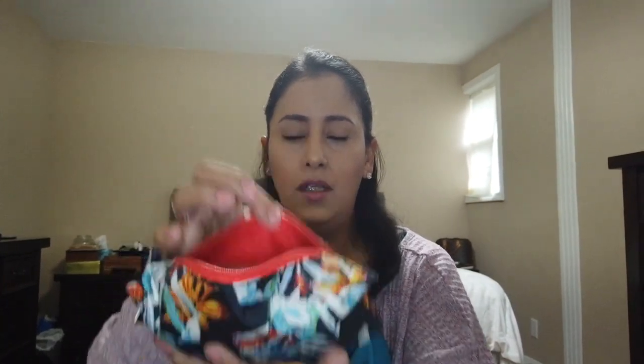So the first thing I have is my makeup pouch. Just a few little items in here. Eye drops. These are not expired. They better not be. I just bought those. Toothpaste. Toothpicks, just in case. I have an eyebrow pencil. I have a lipstick, a blush shade, Deep Rose. This is really pretty.